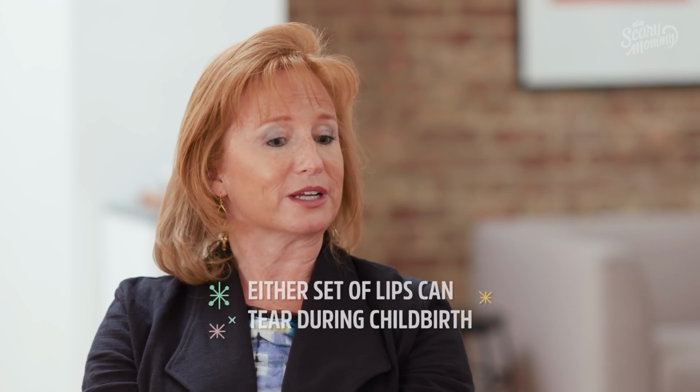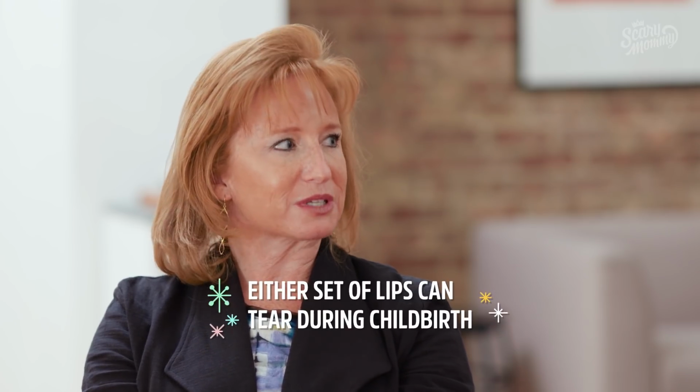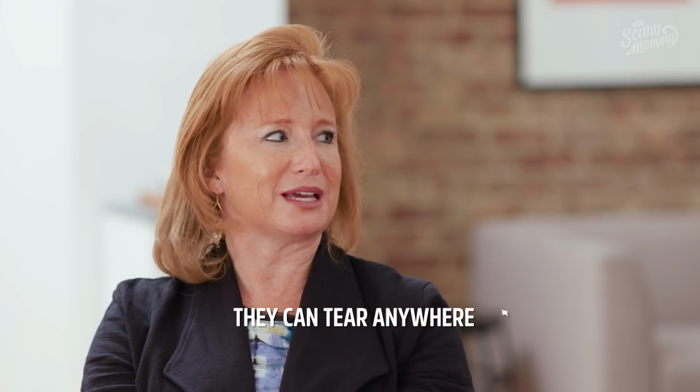So which pair of lips would tear during childbirth? Usually, when you're delivering, the inner lips tear. But certainly the outer lips can also tear. Do they tear at the top or the bottom? They can tear anywhere. It depends on how the baby's head comes out, how fast it comes out, and how controlled it is when the baby's head comes out.